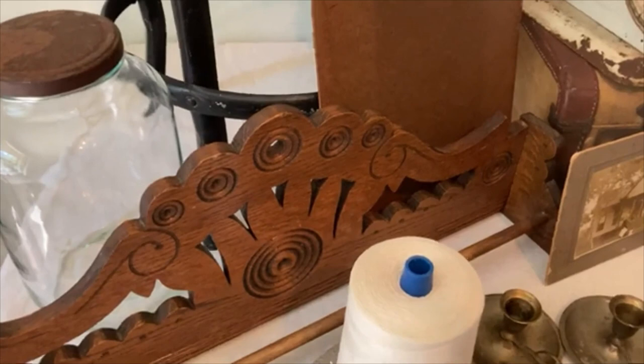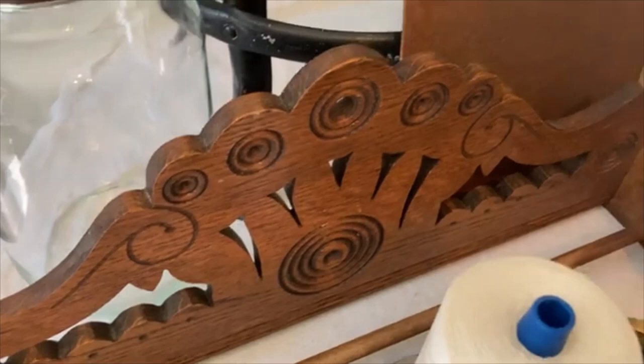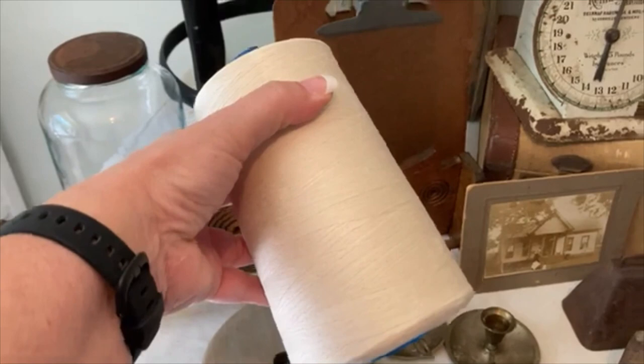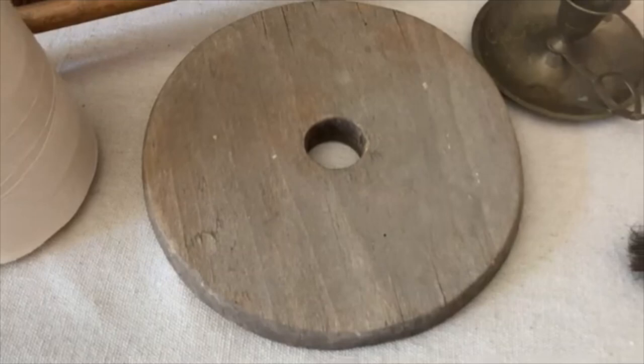And then I showed you guys this, what do you call it? A towel rack, whatever I'm going to do with it. I'm not sure. Got that at an antique store. And then I found this yesterday. It's just an old spool of thread. I think this came off of a wood churn. I don't know what I'm going to do with it.